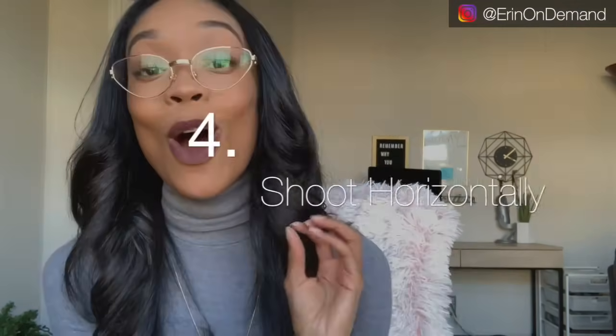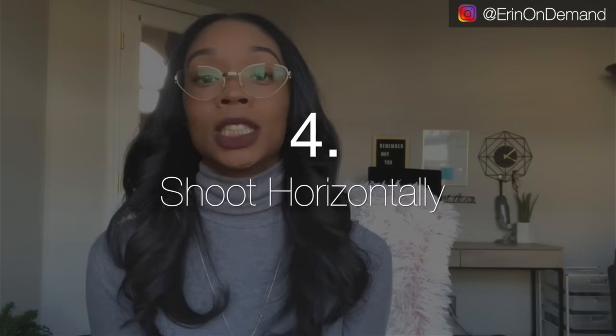Step number 4, always shoot horizontally. Never, ever shoot your video vertically. Don't you never do this. It is gonna create those disgusting black blocks on the side when you upload it to anything. The only place that vertical video thrives is somewhere like Instagram stories or Snapchat. But other than that, it's gonna create 2 big black blocks on the side of your video, and it just doesn't take up the full screen. It's the first indicator that you shot this with your phone and it looks very unprofessional.